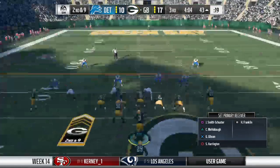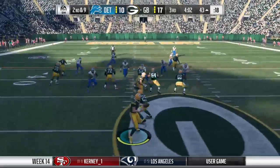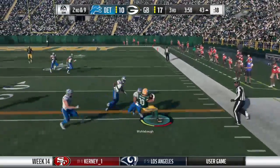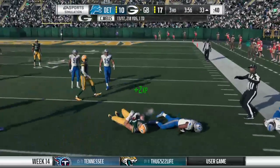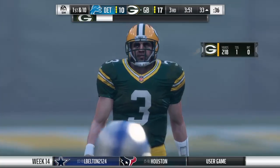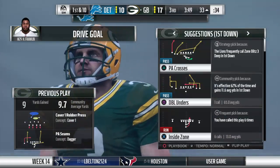Set. Green 39. Looking to throw on 2nd down. Wells. And he's going to drop this off to his fullback. And he's going to get it down to the 33-yard line here. It's a 9-yard gain, and it keeps the drive moving.